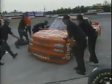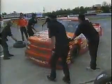There will not be a straight fender left on a truck in the place here tonight at Louisville Motor Speedway. Hornaday is an early victim of misfortune.